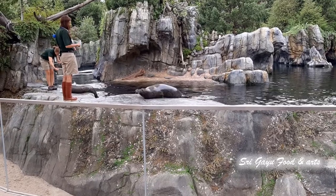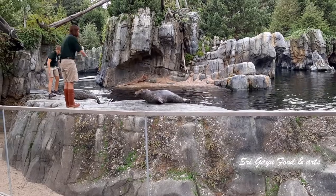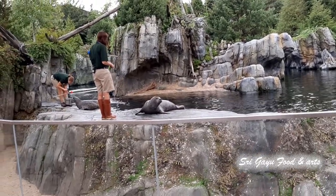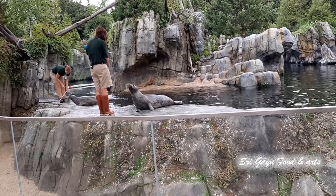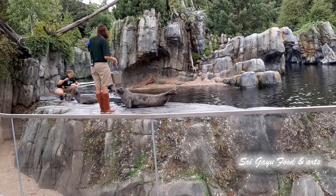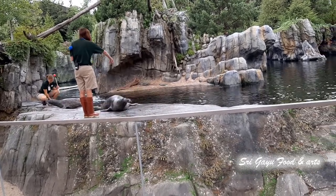Now, why do we do training with our animals? It's not just for fun. These aren't tricks, these aren't shows. It allows them to participate in their own health care. So these very basic cues, these very basic behaviors that we can teach the animals, like lying down or offering their flipper or rolling over, allow us to do a visual checkup on the animal.